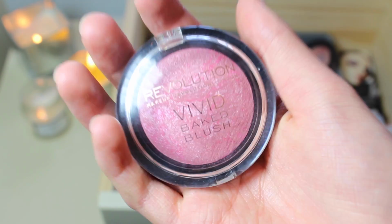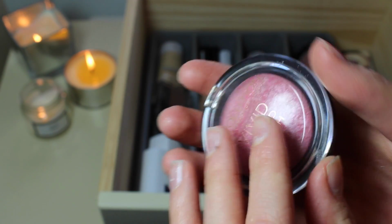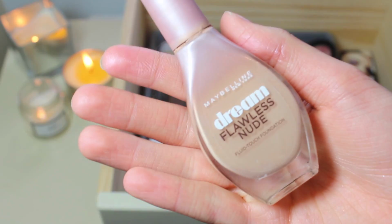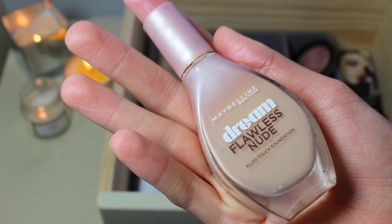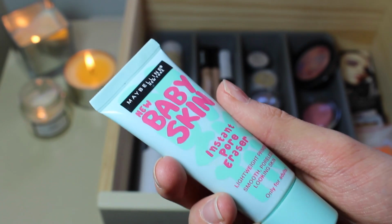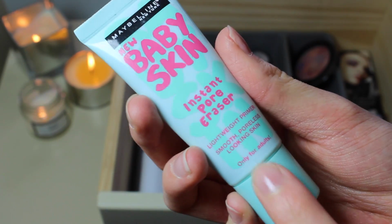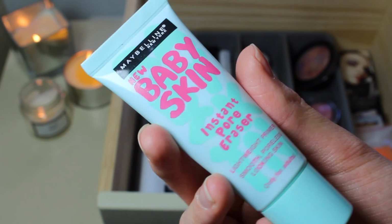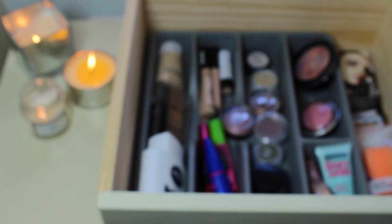Finally, something I love is from Revolution, and this is a Vivid Baked Blush. This is a really nice pink shade, a Maybelline liquid foundation, and this is actually really good. This leaves your skin feeling so soft. And I also have another primer which I'm going to start using again. I did originally get this one, but when it says only for adults, that really scared me, so I went and bought my L'Oreal one. But maybe it's just a little jokey thing, I don't really know, but I will go back to using that one.